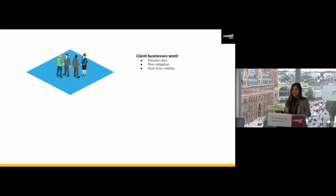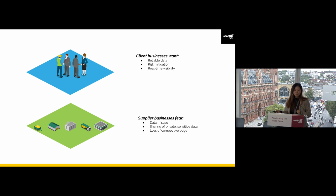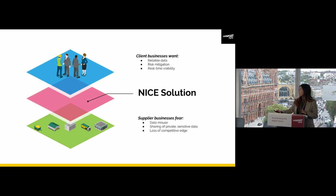When we look at the wants and fears of client businesses, they want reliable data, ways to mitigate risks, and real-time visibility, because they want to make better and more informed decisions. But at the same time, suppliers fear: are you going to misuse my data? Are you going to share my data out there? I'm going to lose my competitive edge. That's shared by a lot of suppliers, and it's why they don't want to share their data. So here we are, the middle layer. We call it the peacekeeper, I guess, the very nice solution.